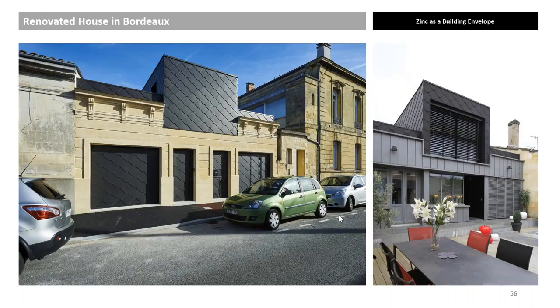This is a project in Bordeaux, southwest of France. One of the traditions of Bordeaux, actually not dissimilar to the UK, is terraced houses with no front gardens. So you basically open your front door and you're straight on the pavement. Now, this is a house you'll see in a minute on the next slide, where you see the original house, and the back of the house has been given a typical sort of Bordeaux design straight onto the pavement.